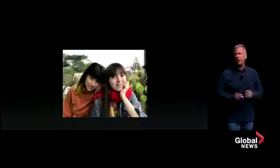Keep the people in the front sharp and focused and apply a beautiful blur to the background. This is a huge breakthrough in what can be done in a smartphone in photography. So how do you do it? Well, it couldn't be easier.